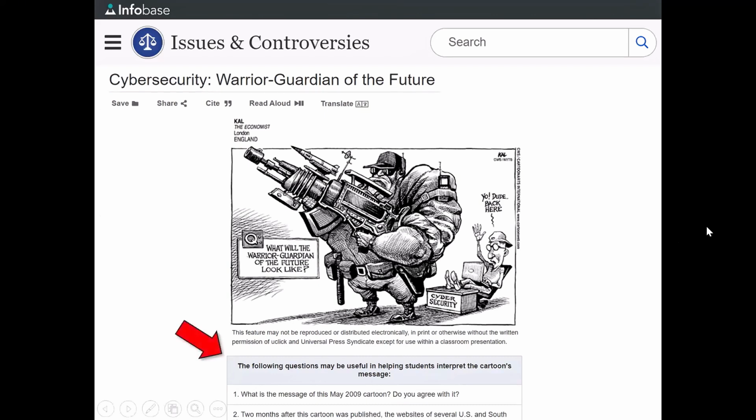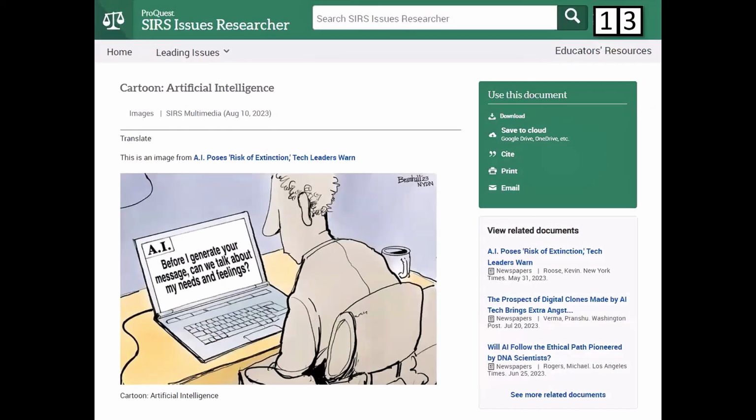And there's another database that focuses on controversial issues. This one is called SIRS Researcher. And there are editorial cartoons in this database too. They're a little harder to find because they're not all in one place, like in Issues and Controversies. In SIRS, you have to search for the word cartoons and then limit your results to images. And they don't come with discussion questions, but the upside is that they do provide links to related articles.